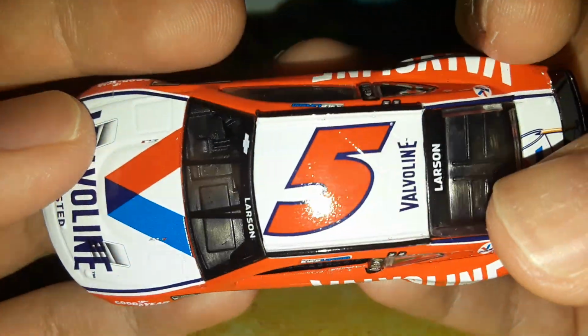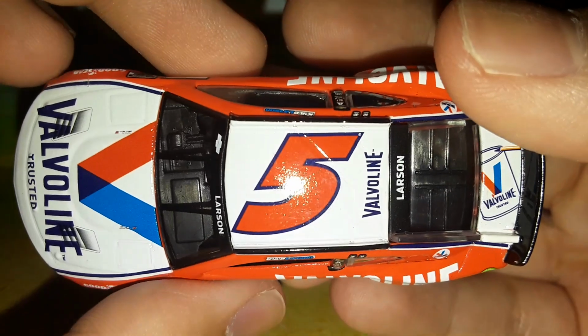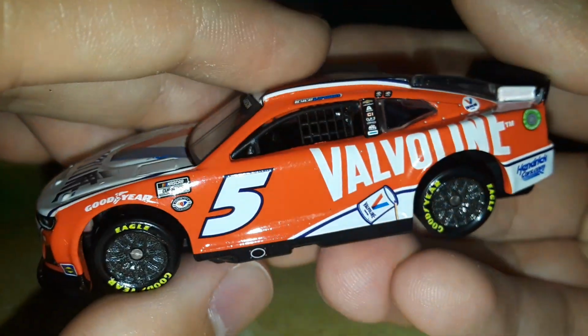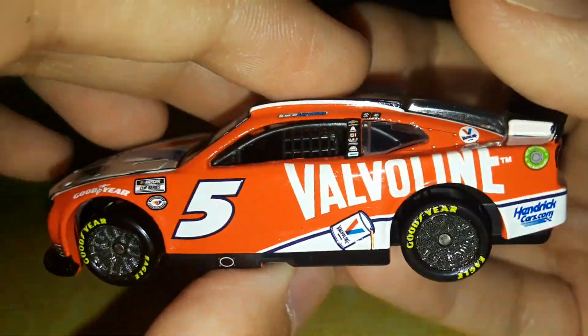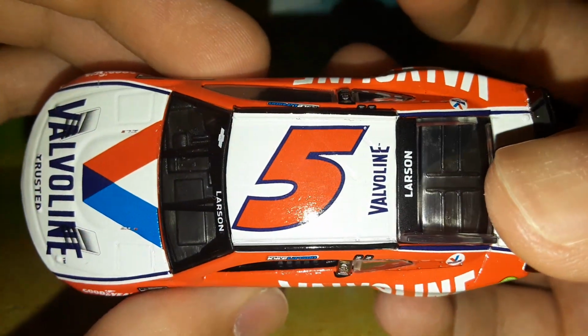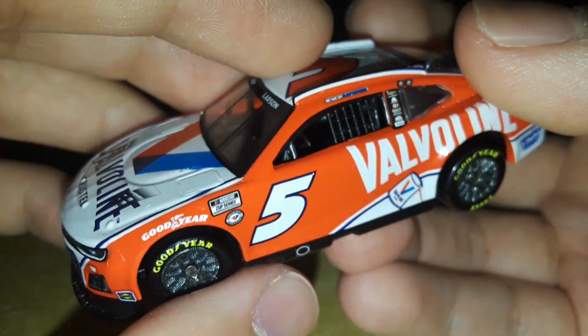So yeah, I really like to see different number colors, not just the same number color on all sides of the car. It's really cool to have a dark blue outline and a red number fill-in on the top while having the other color combination on the door. I really like seeing that, like different color roof numbers. Because the top of it is white, the red makes it easier from the spotter stands to see it.